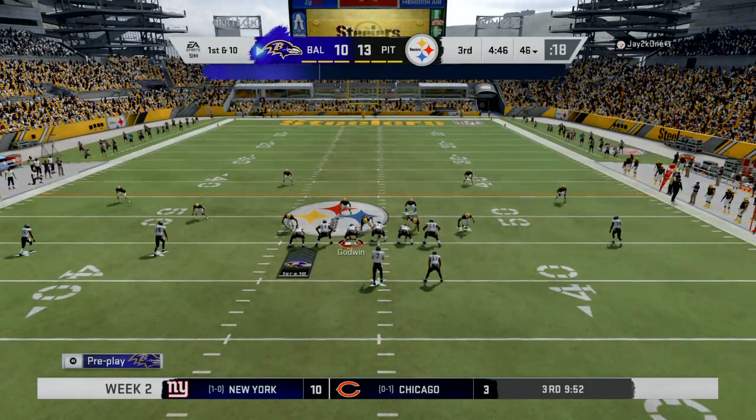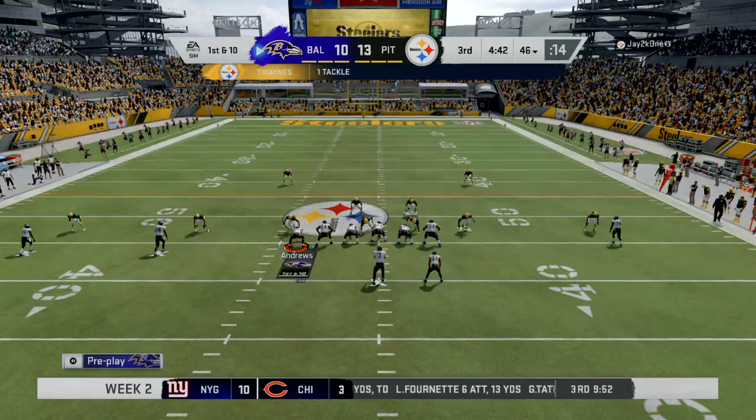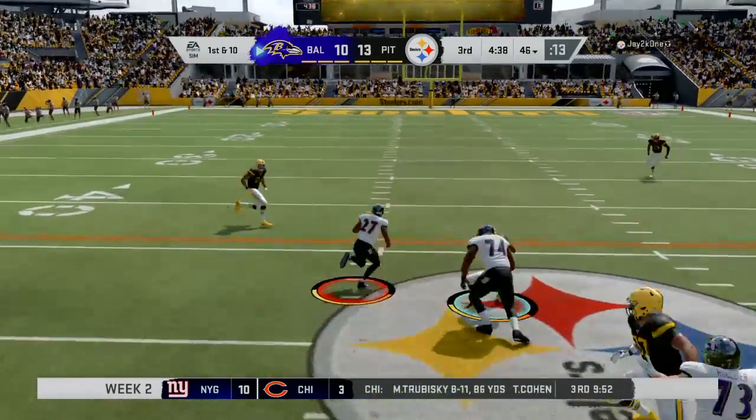Set. Block 80. Heat these two. Kill. Alert. Kill.